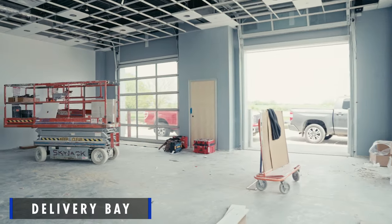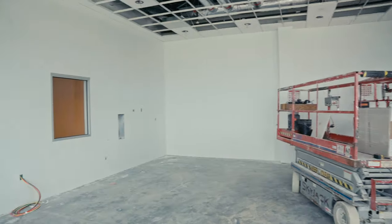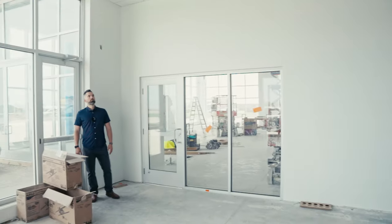Now as we walk into our new car delivery bay, climate controlled, so we can deliver your new or pre-owned car in comfort. I hope you guys enjoyed the progress report on the new Chevrolet dealership in Spring Valley, Minnesota.